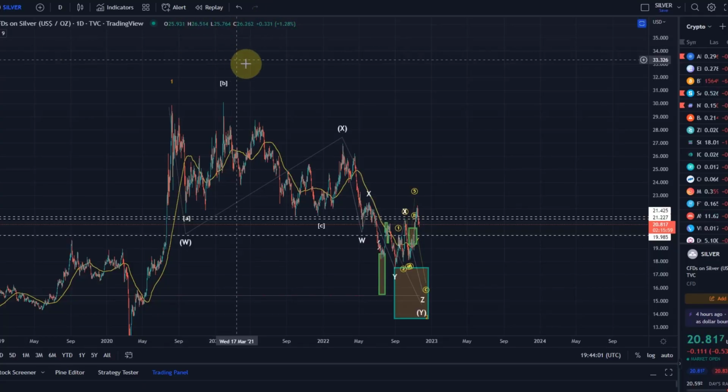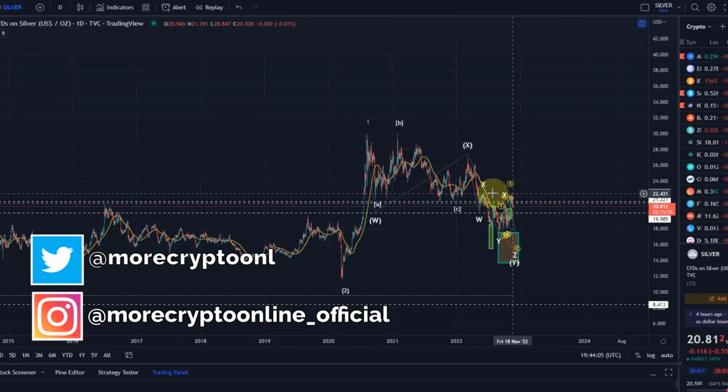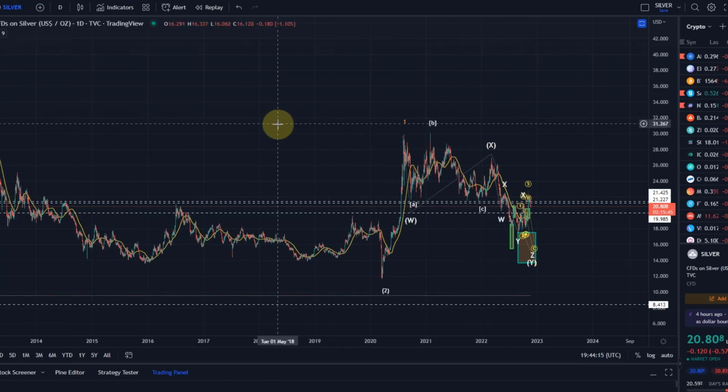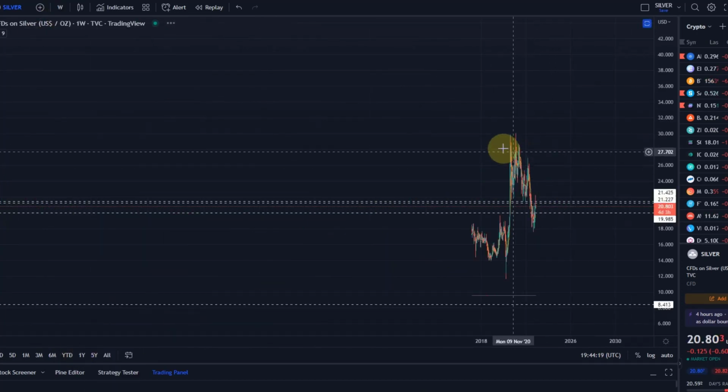Hello and welcome to another update video about silver. Silver has so far done pretty well in the last few days, and we're going to take a look at what is now likely. Can we expect some kind of a correction to the downside now or soon? But before we do that, let's take a look at the longer time frame chart.